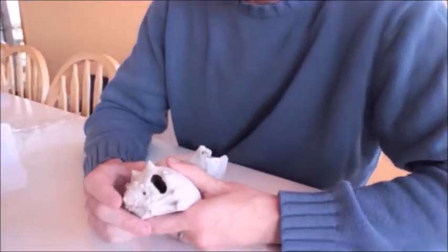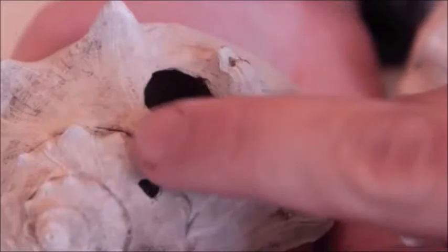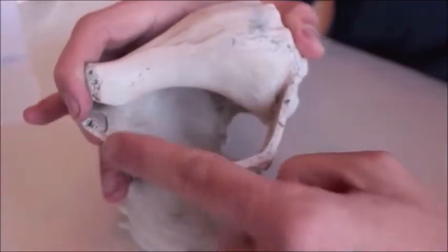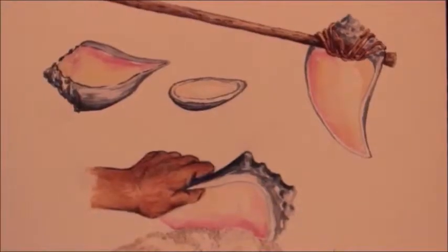This is what the Croatoan called a rashaquan. It is a whelk shell that has been modified into a tool for farming. They used this as a hoe. A wooden handle was placed in where this hole was actually drilled into the shell, and you can see where the lip and the beak of the shell have been worn down from tilling the soil, possibly helping to build canoes.